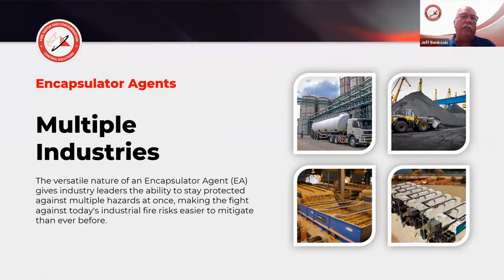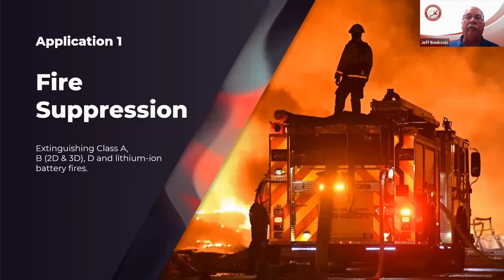So if we can help show how effective an encapsulator agent is at being able to reduce those effects and being able to extinguish these fires and being able to put these fires out faster and quicker, hopefully we can prevent some of the secondary effects that those fires cause by having to have people relocate.